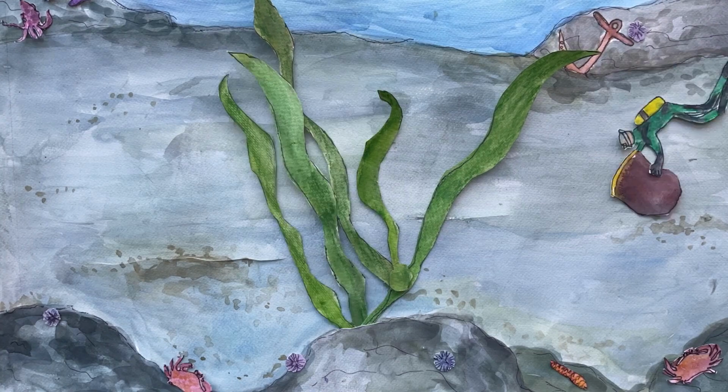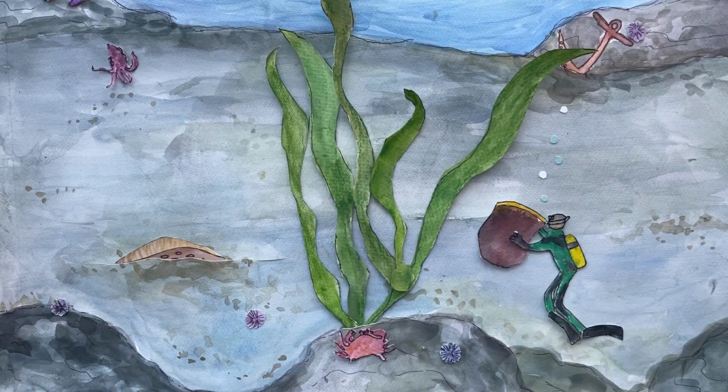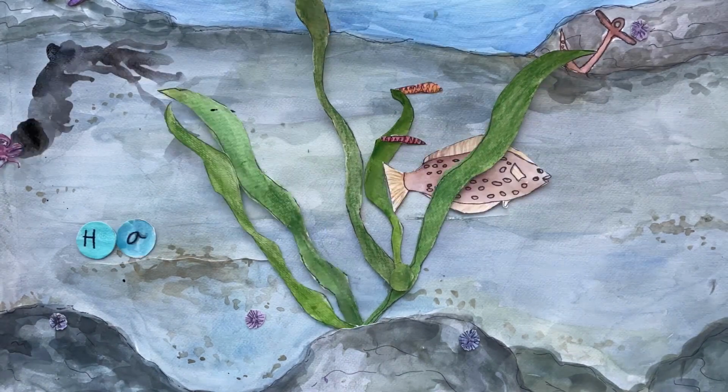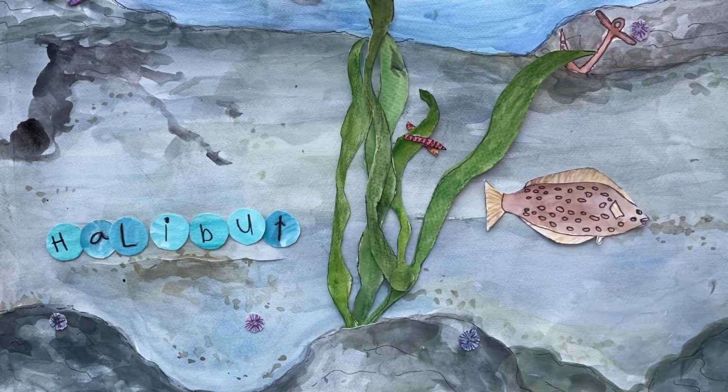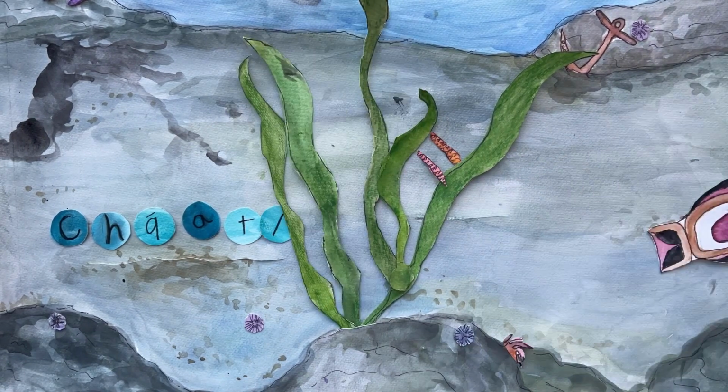Once I was harvesting crab and sea cucumber at the bottom of the ocean, when all of a sudden a halibut spooked me when it came out of the sand. I was so startled I dropped everything. The giant halibut savagely devoured the crab. Halibut.